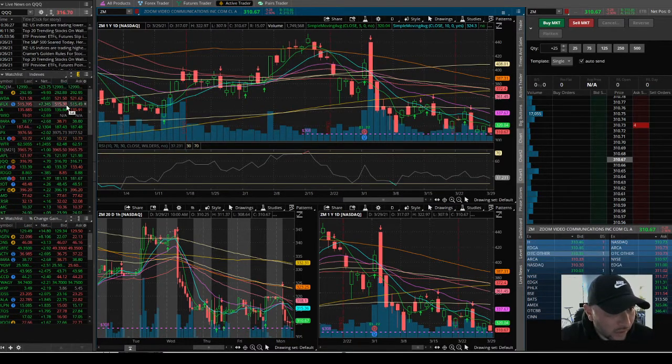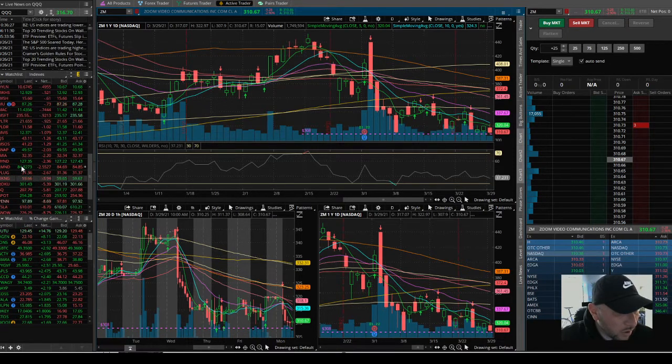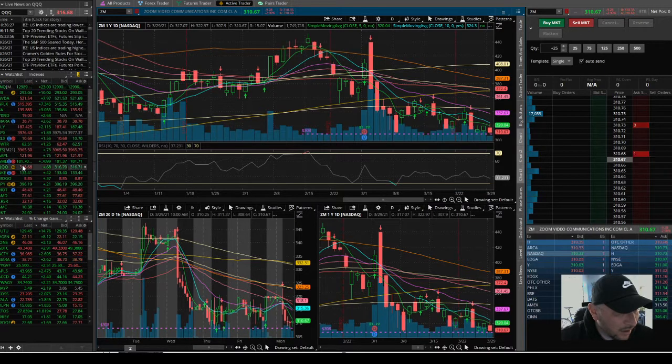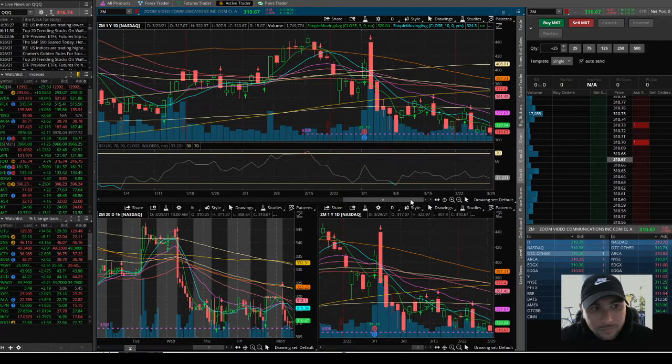The market is trying to recover right now. Let me see what the futures are doing. Futures were down all this morning. Looks like they're actually in the green now. Not by much, but 2350 in the green. Looks like futures are starting to climb.